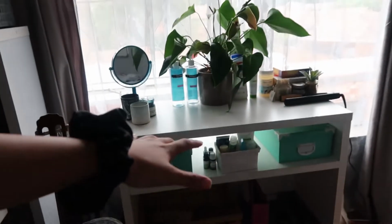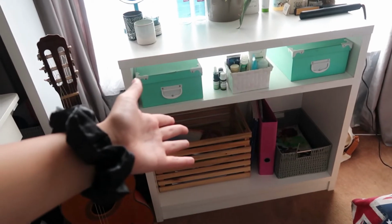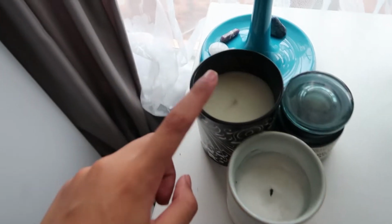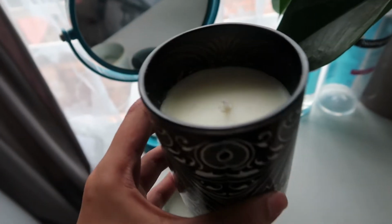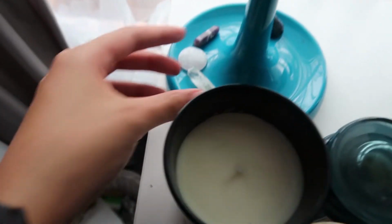Coming to this little element over here. Once I've touched base with this piece of furniture, I know that my day has begun. It's very weird to say that, but starting on this side, I have 3 candles over here. I bought this one yesterday actually. Isn't it a cute candle? I haven't burnt it yet. I'm going to burn it tonight when I show you the vibes. This is my most recent candle after that one. And I've got crystals around my mirror.